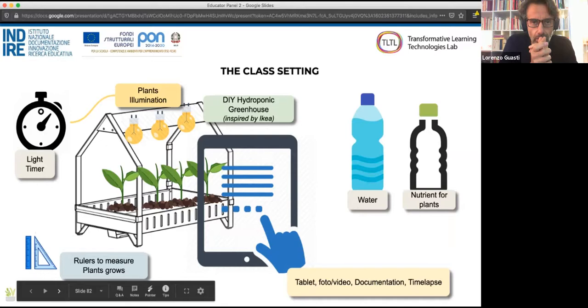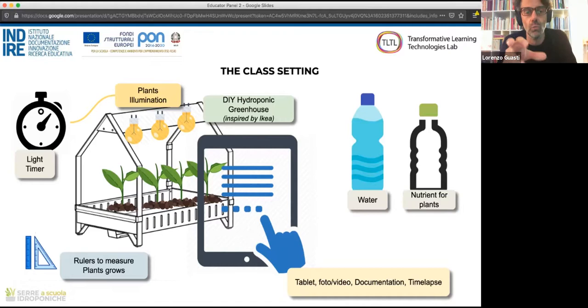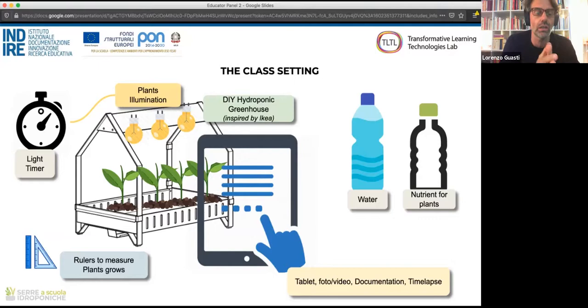This is the set that we were using in class. We suggested to the classroom to build a do-it-yourself hydroponic greenhouse with lights and a light timer to drive the time the light was on, using just water and nutrients for the plants, and using analog and digital instruments to measure the variables involved in the physical project, like the size of the plants, number of leaves, quantity of nutrients, and so on. Next.